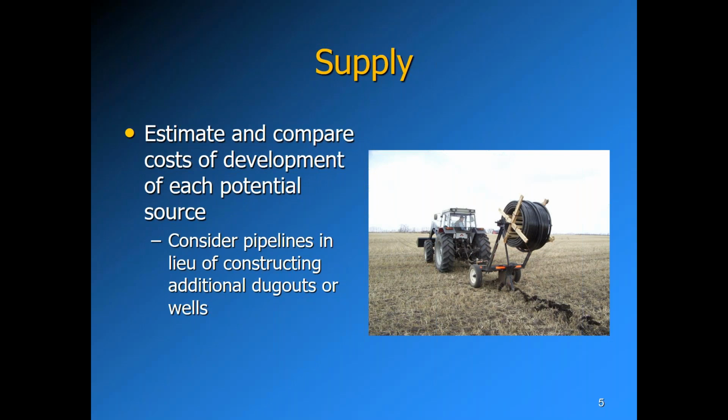And one of the things that we often end up getting a producer to think about is shallow bury pipelines, because they go in pretty quick and easy. And you know, the $20,000 you're going to spend on a water well and putting a pump in it and bringing power or a solar system, you can do a lot with a pipeline and take water quite a ways. I've had producers in a 2-inch line run water 5 miles. You can't pump a lot of water in a short period of time, but you can often provide enough water for livestock.